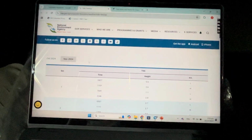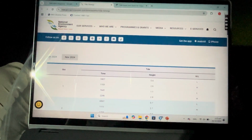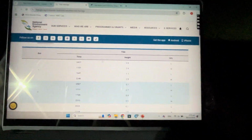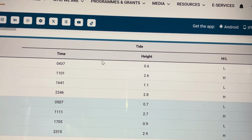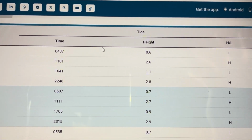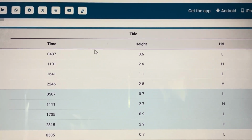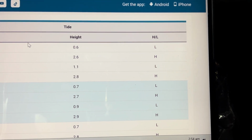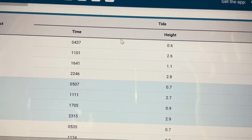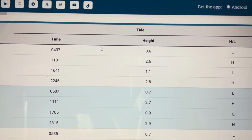So for NEA, basically you can see 2 months on top, October and November. So right now we are in October. You can go to November if you want. What it shows you is quite basic information. So the height, 0 point something is usually your low tide, 2 point something is usually a high tide, and you see the next low tide is actually 1 point something, so it's the slightly less low tide. On the right column you can see H/L, that is basically low or high lah. And then there's the timing. So that's all you can get from the NEA website, which is helpful enough and easy enough to understand.